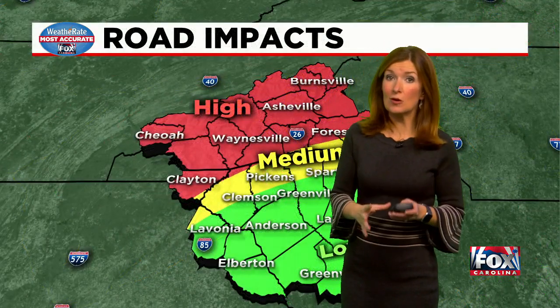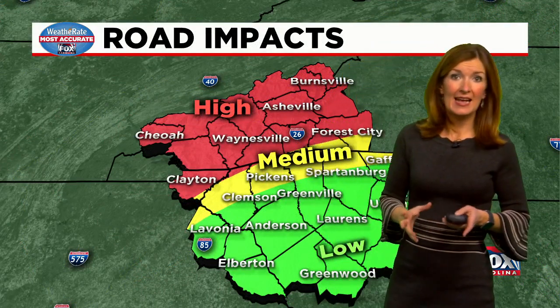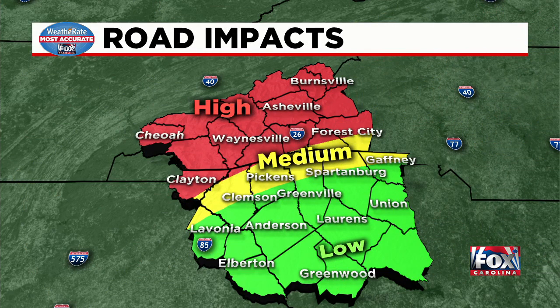Now, when it comes to roads, it looks like most of the upstate will be fine tomorrow. It's going to be wet outside, essentially. But the farther north you go, the worse the roads will be. High impacts across western North Carolina, medium right there in the far northern upstate. That's where we could get some brief freezing rain that could make for a slippery bridge or overpass. Some schools have gone to e-learning because of all of this, and we have a list of those at foxcarolina.com. Low chance for road problems around Greenville, Spartanburg, Clemson, Anderson, and points to the south.